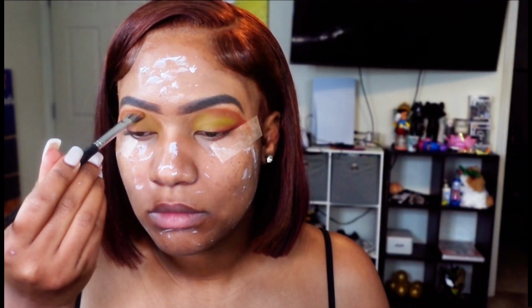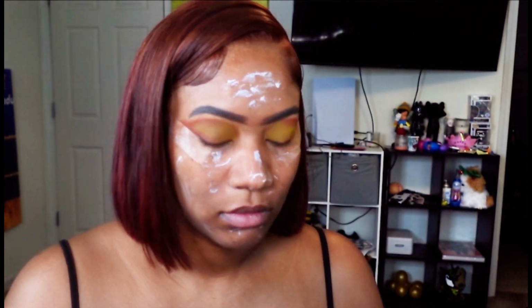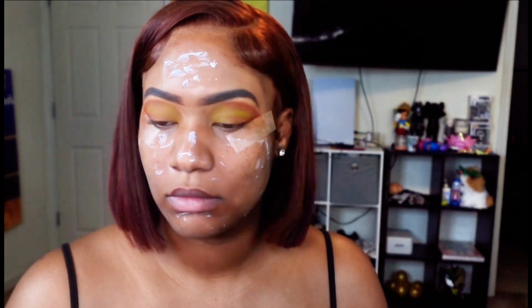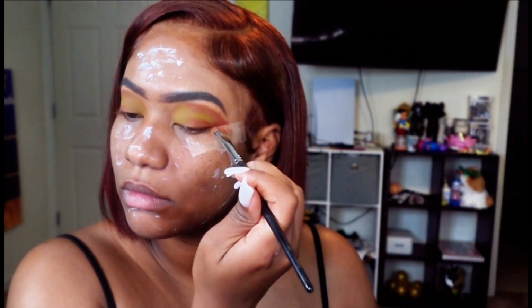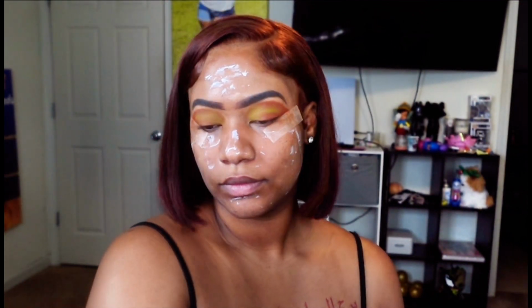But do y'all see how this green looks? It's giving, like, a dragon. Oh my gosh, it's giving Shrek and Donkey. Why did I just think about that? That is so funny to me.